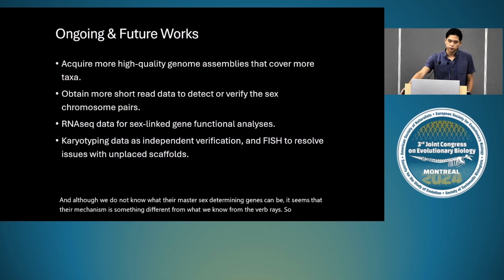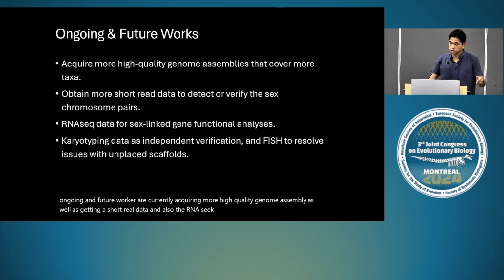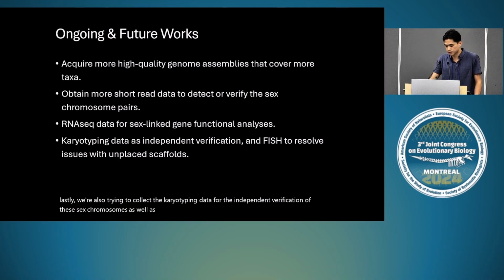As our ongoing and future work, we are currently acquiring more high-quality genome assemblies, as well as getting short-read data and also RNA-seq data for gene function analysis. And lastly, we're also trying to collect karyotyping data for the independent verification of these sex chromosomes, as well as for fluorescent in situ hybridization.